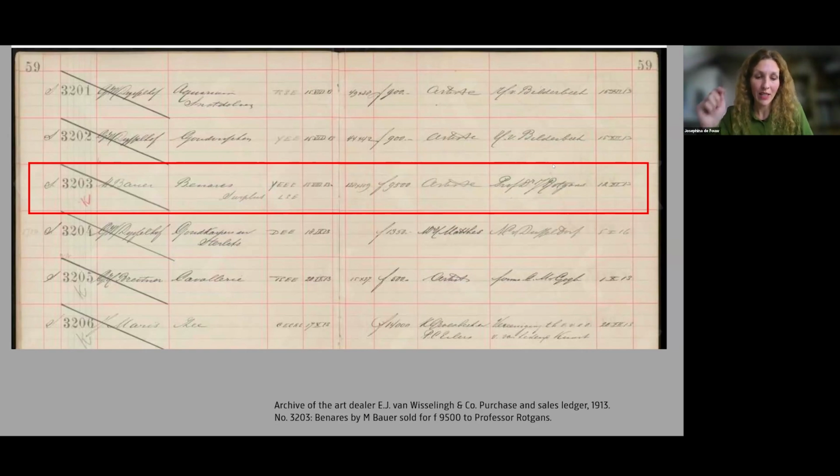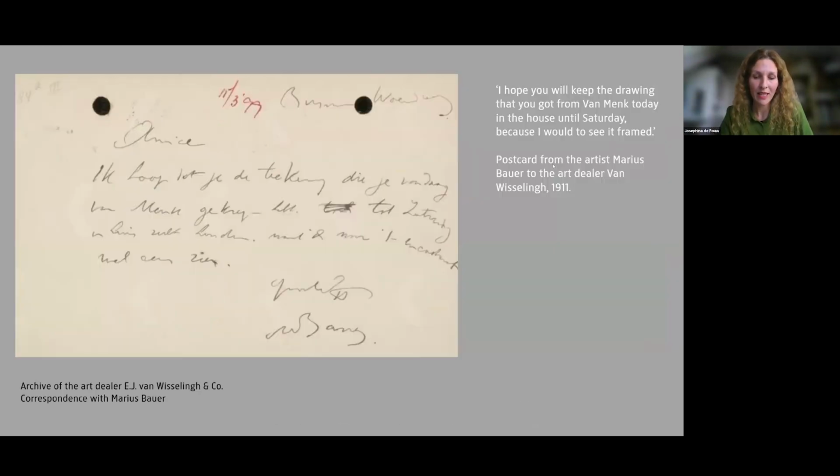One example is this postcard from 1911, in which he inquires if Van Menck had already framed his drawing and if he could come and have a look at the frame. This is the same Van Menck that also produced the frame that we're studying today.